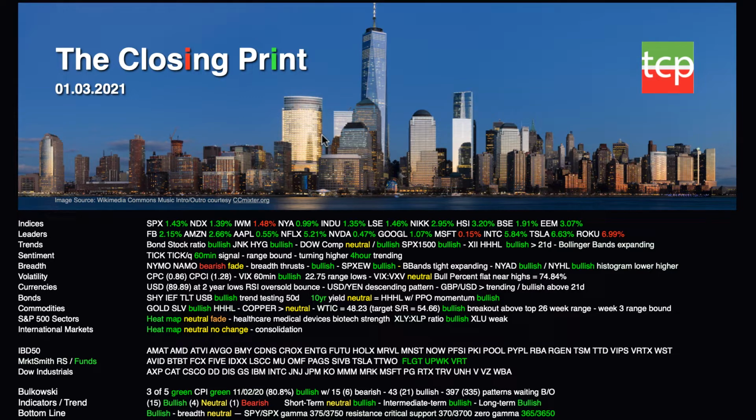We'll look at some IBD 50 names and a larger group of stocks from the Dow Industrials, which are set up looking very strong going into this week of trading. While Bukowski's showing 3 of his 5 indicators green, his CPI signal is green since November the 2nd at 80.8%. That's bullish, with 15 bearish patterns, 43 bullish patterns, and 397 patterns waiting for breakout. Bottom line, we're bullish. Breadth is slightly neutral to bullish. The S&P 500 Gamma has resistance at 3750 with support at 3700 for this first week of the new year.